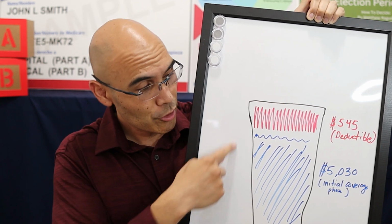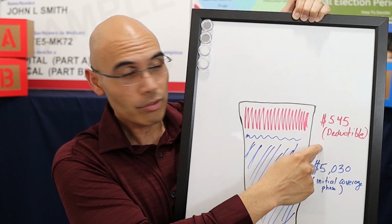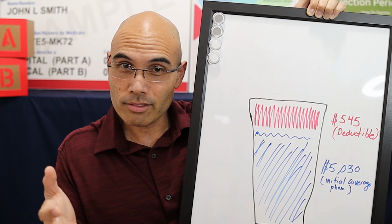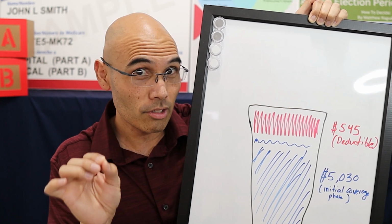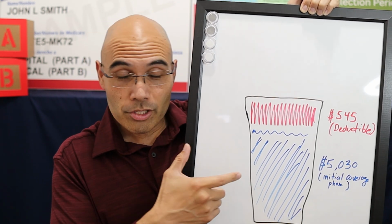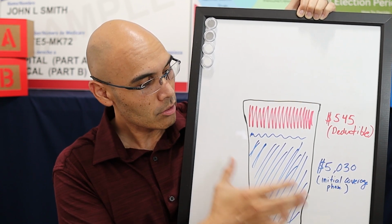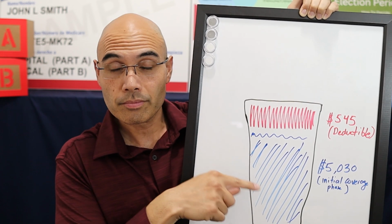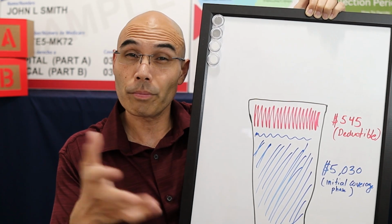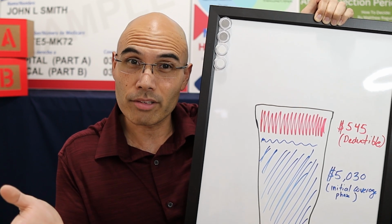So before we get to the espresso part of the drink, you have to go through the deductible. And in 2024, it's going to be $545. Quite a lot, but for all medications subject to the deductible, that's how much you have to pay. Now, once you've paid the deductible, you have $5,030 of money, coffee, to pay for your medications. Now, during this period, you'll pay whatever your copay or co-insurance is supposed to be in accordance with your plan benefits.